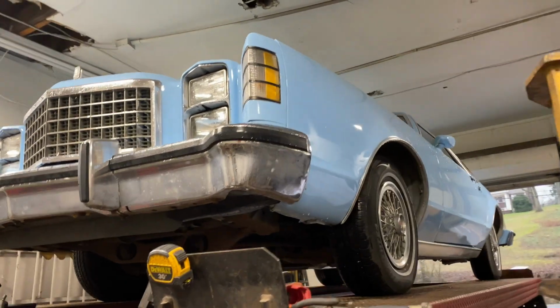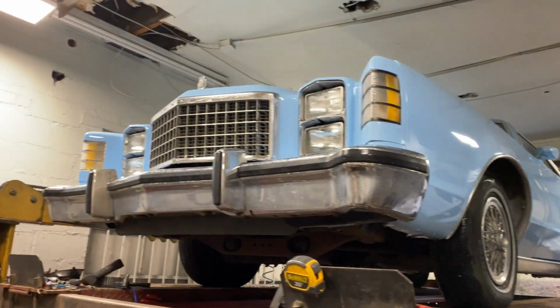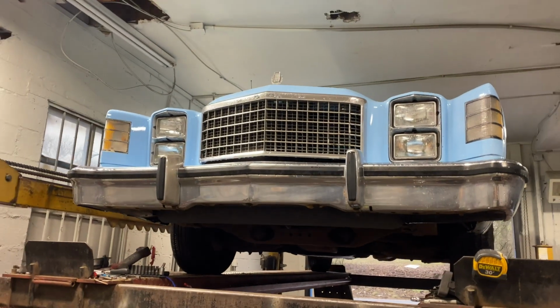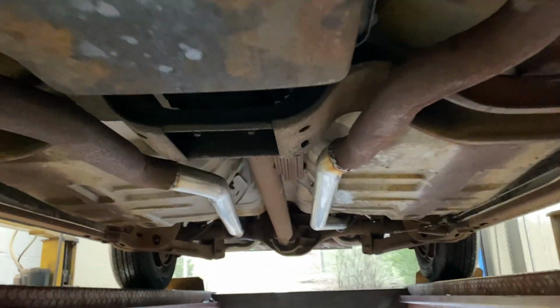1978 Ford LTD. Huge banana boat. Beautiful car. I prefer Chevy, but you know, to each their own. Or a Cadillac 69 Coupe de Ville, to be exact.